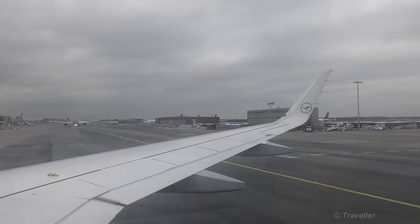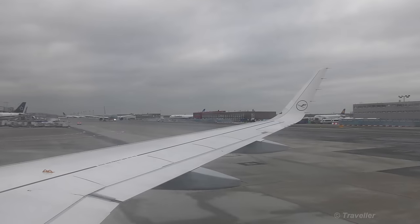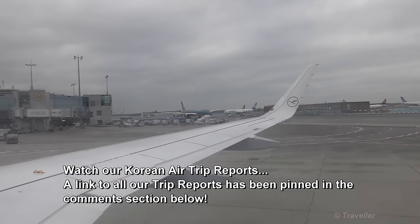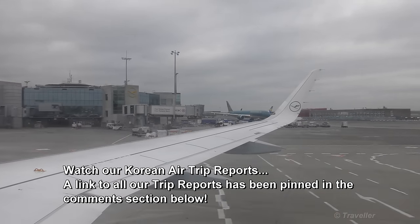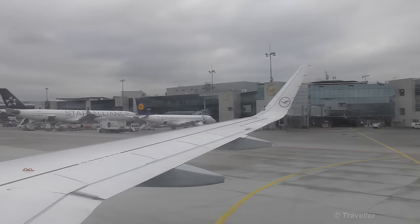It's going to be interesting whether it's a gate arrival or an apron arrival. It looks like Vietnam Airlines straight ahead. Last year at this time we were in Vietnam, in Ho Chi Minh City. We didn't fly with Vietnam Airlines, we flew with Korean Air via Incheon Airport in Seoul. It looked to me like a Dreamliner over there, at least the Vietnam Airlines one, and here we have Frankfurt Airport.